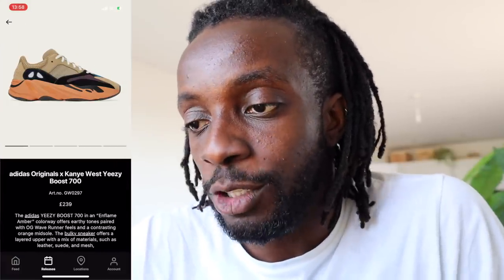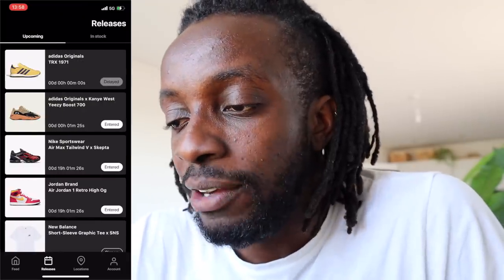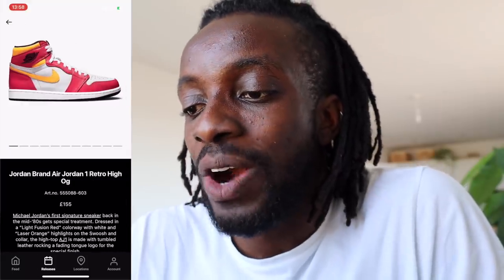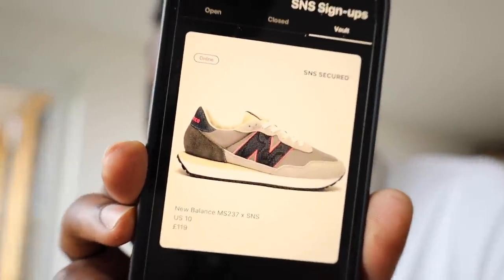All right, so I've entered a few raffles. The Adidas Yeezy Boost 700, Nike Air Max Tailwind 5 with Skepta, Air Jordan 1 Retro High OG. Now of all the raffles we entered, I managed to get one. The New Balance MS-237 Blue Racer. Now after shipping, that cost £126. Take that out of our total of £956 and we end up with £830. And guess what? It's just arrived.